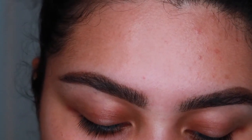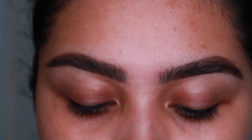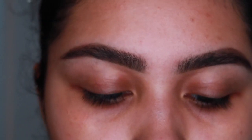And I'm using the e.l.f. Hydrating Camo Concealer, the one with the white lid. A lot of people complain about this one, but honestly for me, this concealer has done wonders, and it's one of my favorites. It's my go-to concealer right now.